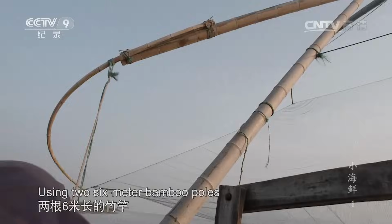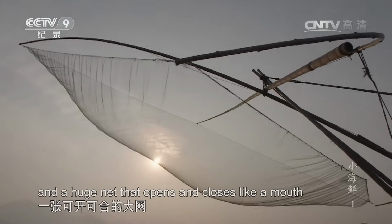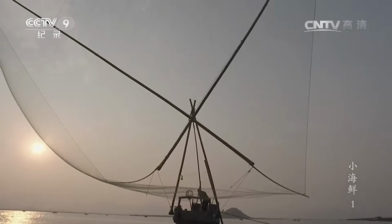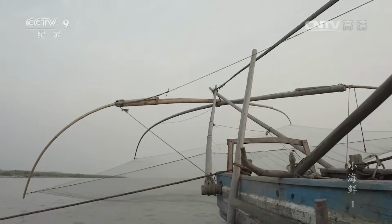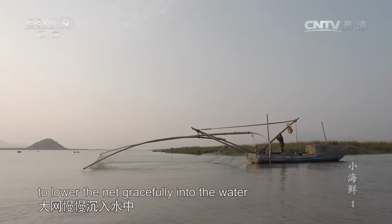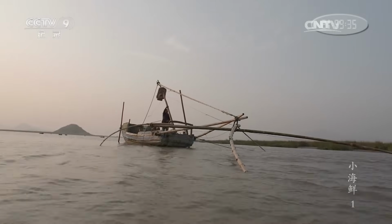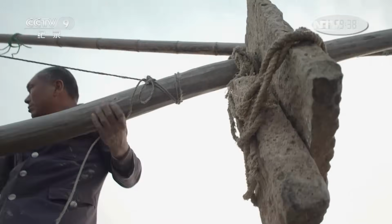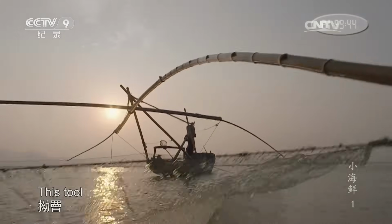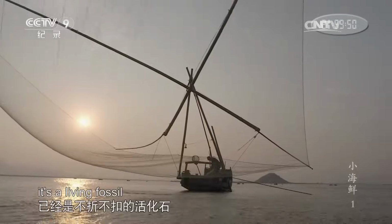Using two 6-meter bamboo poles and a huge net that opens and closes like a mouth, they operate a simple lever system to lower the net gracefully into the water. This tool, called dowsing, is a humble relic from the past. In today's world of industrial fishing, it's a living fossil.